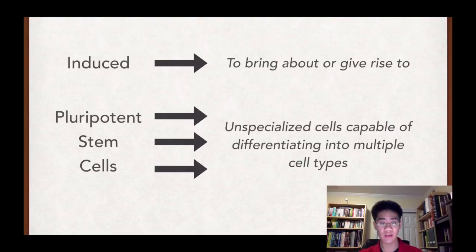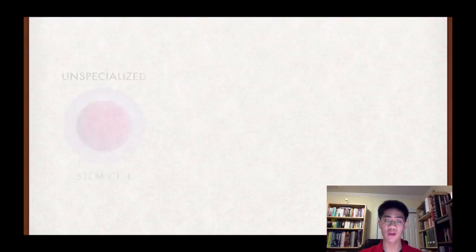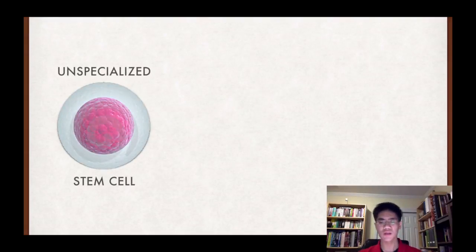And this is significant because, as you all know, a majority of cells in our body are specialized, meaning they've been designated to perform a specific job to keep our body healthy. For example, red blood cells are specialized cells with the job of transporting oxygen. However, these red blood cells weren't always specialized. Like all cells, they started out as regular unspecialized stem cells. Think of stem cells as cells that are still in training. They haven't been assigned a job yet.